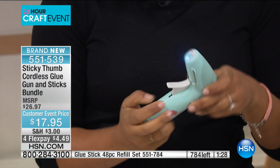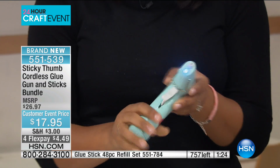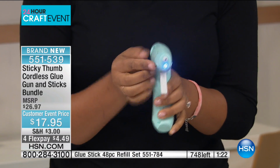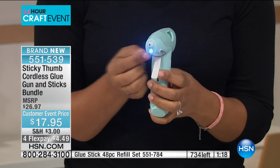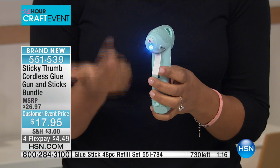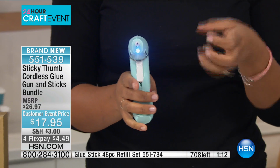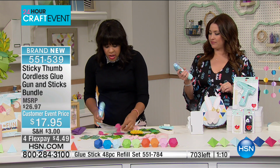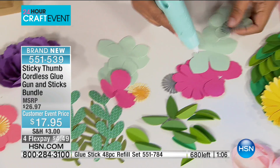Did you tell them there's a light on the end? Oh yeah, I did, but we can look at it again. There's a light right there at the end, so anytime I turn it off or back on, I can see that light. That will let me know that my glue gun is working, and it will also let me illuminate my project. If I'm working in closed spaces or making a small project, I can quickly access that and see what I'm doing without any problem.